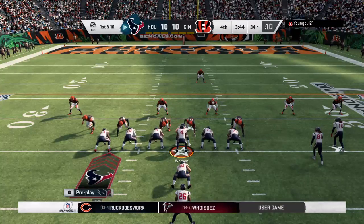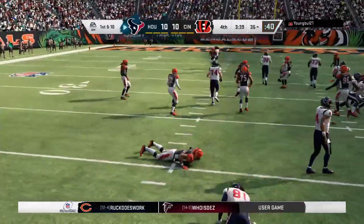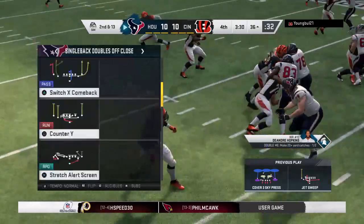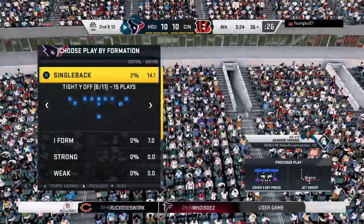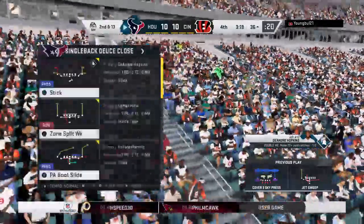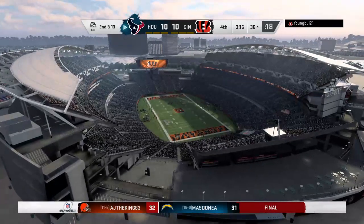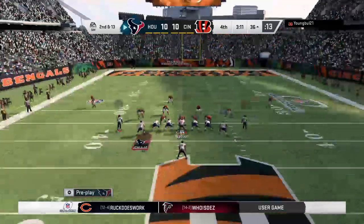Hey, we got to snap it. On the jet sweep, here comes Fuller. And that one covered beautifully. Their defenders stayed home, and they'll stop him behind the line. A loss of a full 3 yards, and now it's 2nd down. That loss of 3, a rare stumble on a promising drive. Here's 2nd and 13.